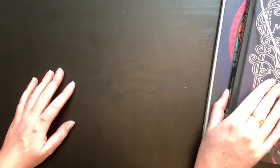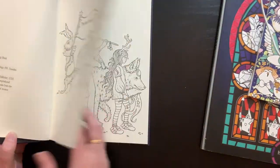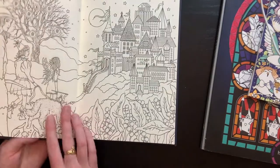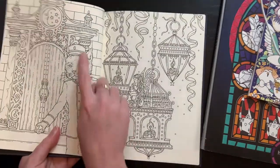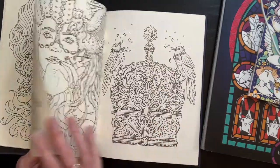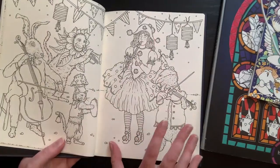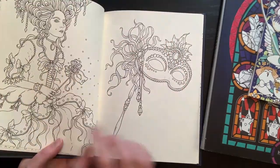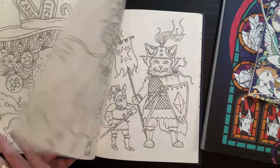And then we've got a picture of a hat, and I chose Midnight Masquerade because on just about every picture, somebody is wearing a hat or like a helmet or something. Hat. Sorry, I'm out of frame. Hat. No hat in that one. Masks. Hat. Hat. Hat. See? Okay, yeah, so lots and lots of hats in this book.